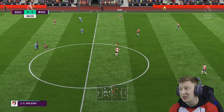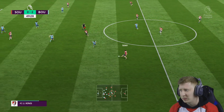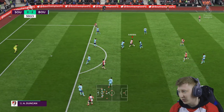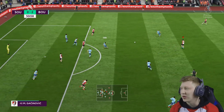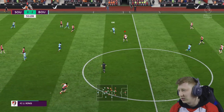Boos from the home fans as well. Big boos. All right, lads. Chill out. They're still going. Boos are still coming. Neves to Borja. Good footwork. Keep possession, but can't get away from Nathan Ake. Oh, Steve Cook steps in at the last moment. Been very good here, Bournemouth.